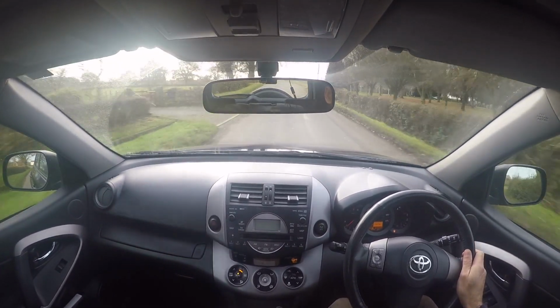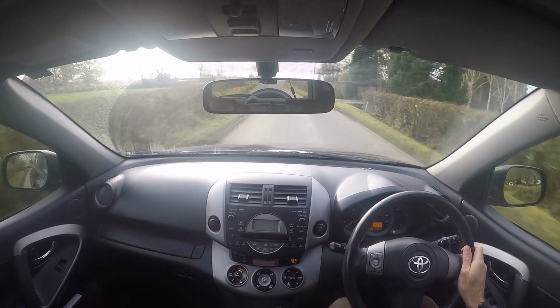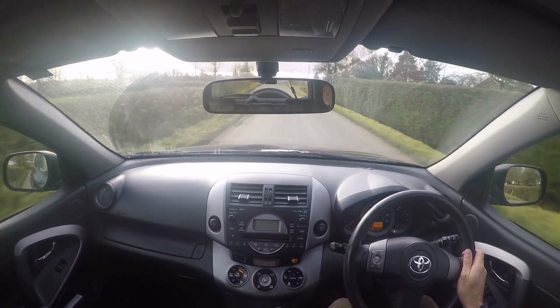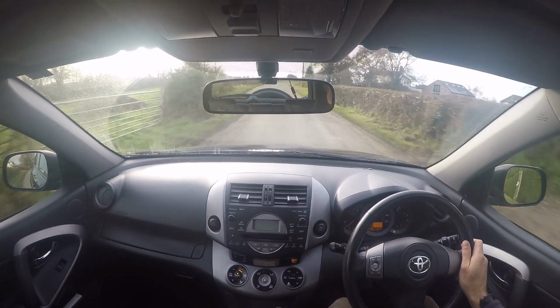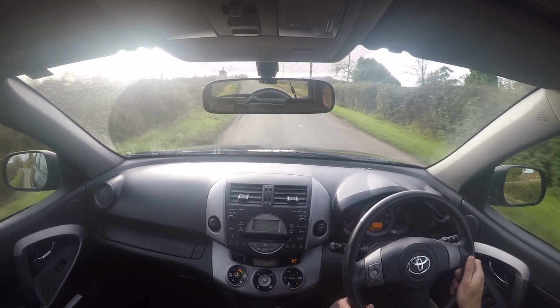As you'll know from the advert text, it's an astonishingly well looked after car. Every single service, 10 of them in total, has been done on time rather than on miles, and quite clearly they have been done by the Toyota main dealers, which is lovely to see.